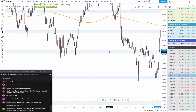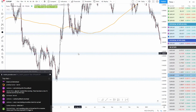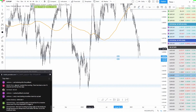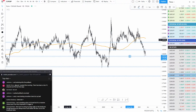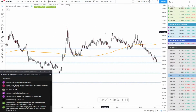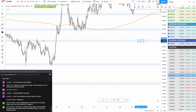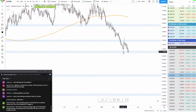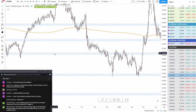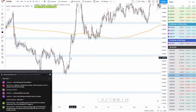Support area on this pair is a bit iffy, but it's hard to get a good area on this pair. Yeah, around this area it's just very messy. I'm going to keep it here, roughly where it was originally. I think that's better.